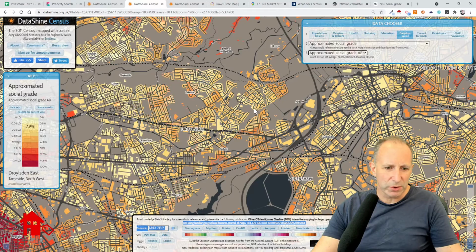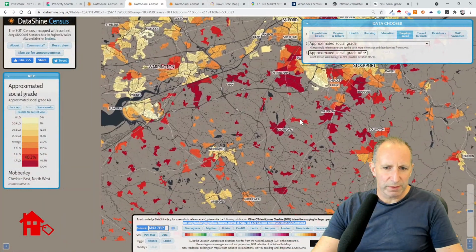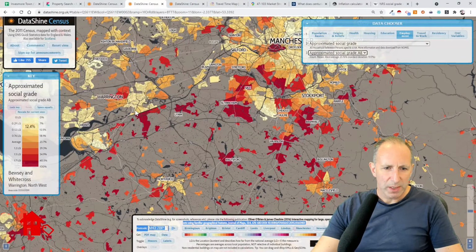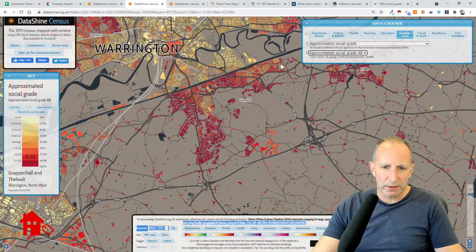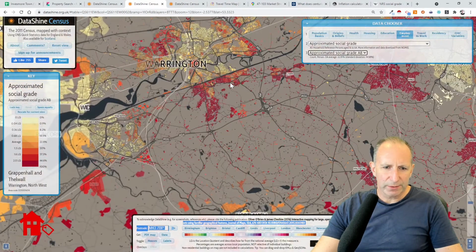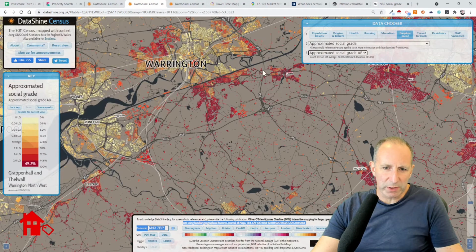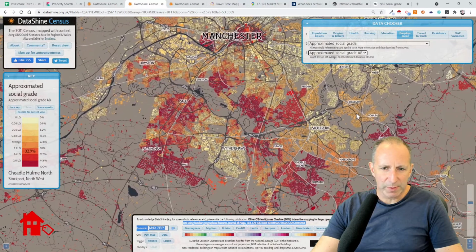So I'll show you social grade AB, for example. And I've shown you this on other maps. But here's a classic, actually. You can see you've got a railway, I think that is. It looks like a railway. Or it's a road. But whatever it is, it's a divider between the rich side and the poor side. And same with Manchester and so on.